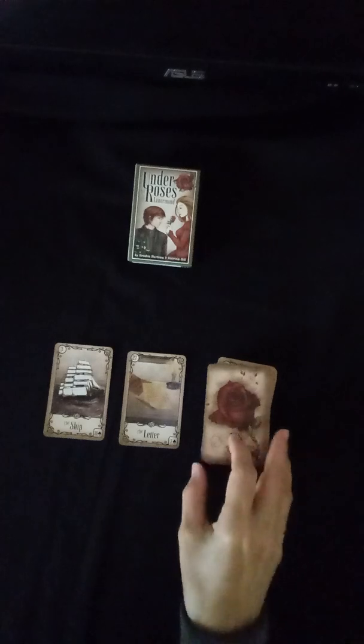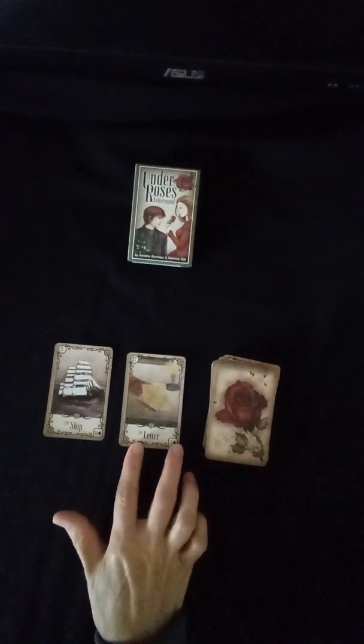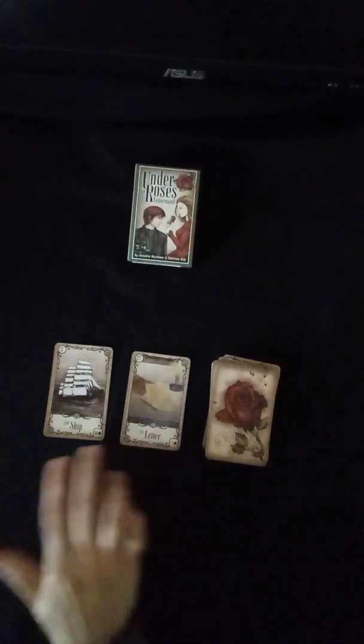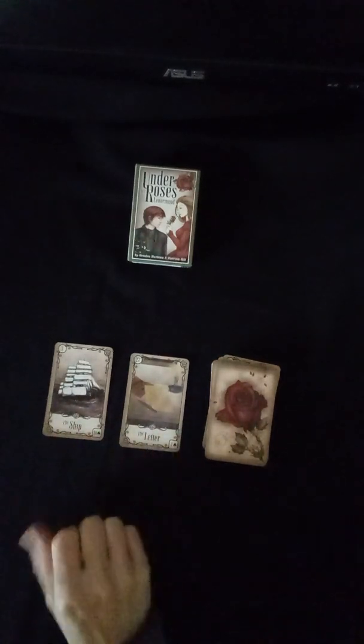The ship in combination with the letter. This could represent the documentation that you need for a trip, like a plane ticket or your reservation documents. And this could be international mail. This could be mail coming from overseas. This could also represent a pen pal. Long distance correspondent.